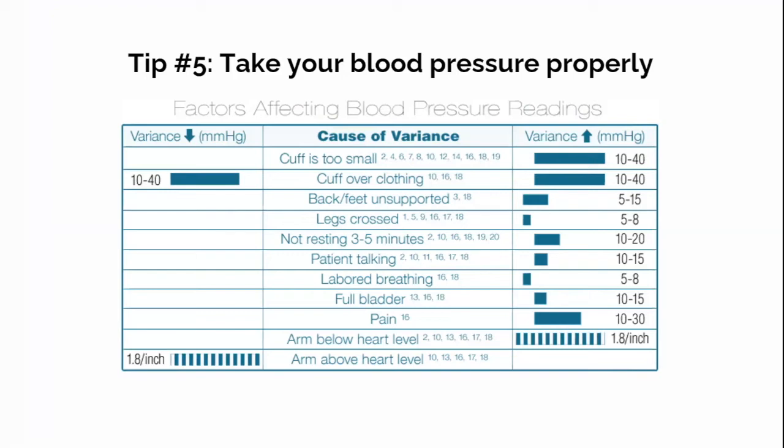So here I kind of have a summary of some things that we mentioned that can affect your blood pressure reading. If you look here towards the bottom, pain: if you're in pain, that would raise your blood pressure.